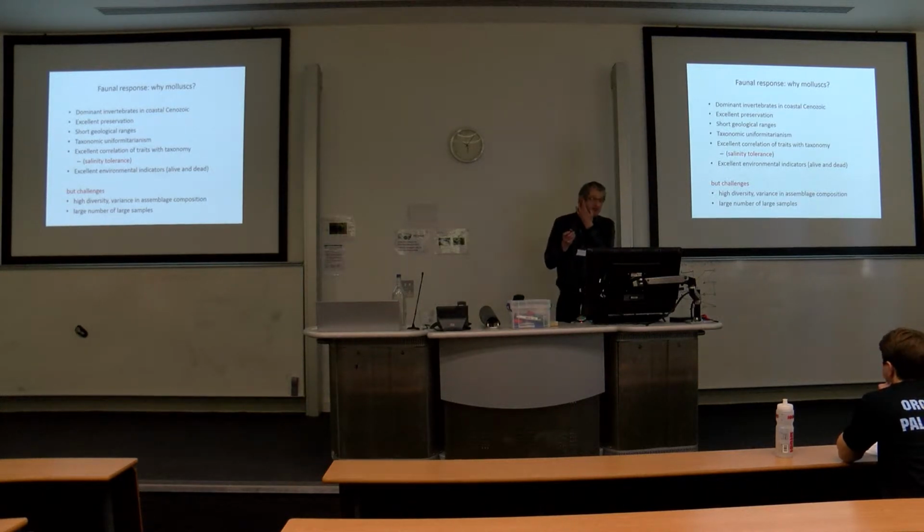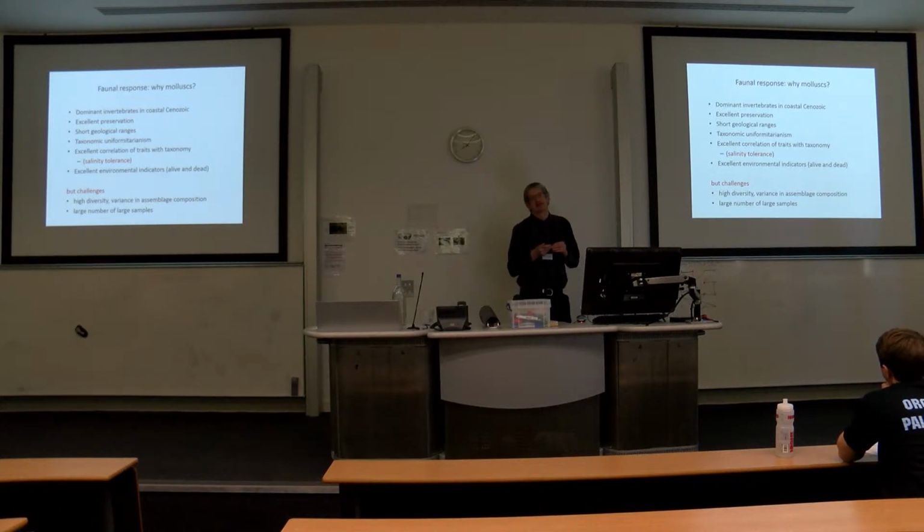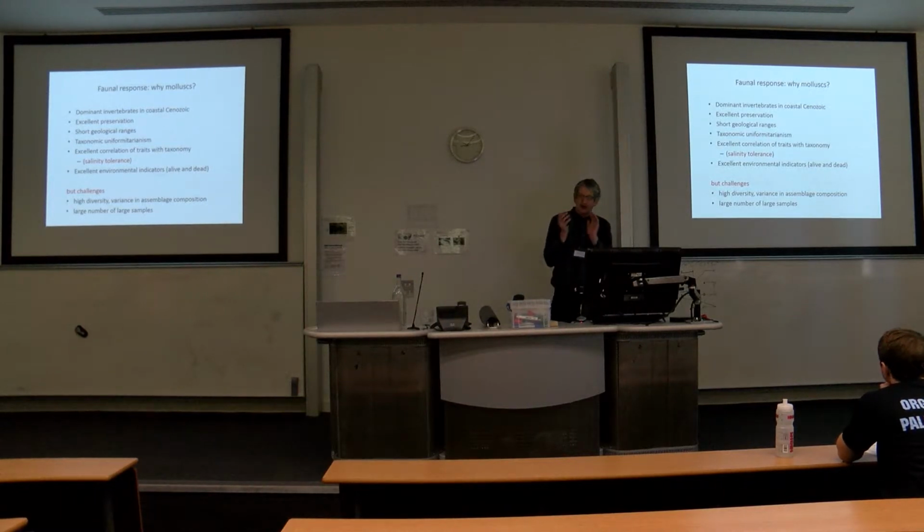Now the challenges of mollusks are their absolute vast diversity, and perhaps more importantly, a lot of variance in assemblage composition. And that means you've got to look at a large number of samples, and actually rather large-sized samples, to really get consistent patterns out when you're looking at the fossil record.